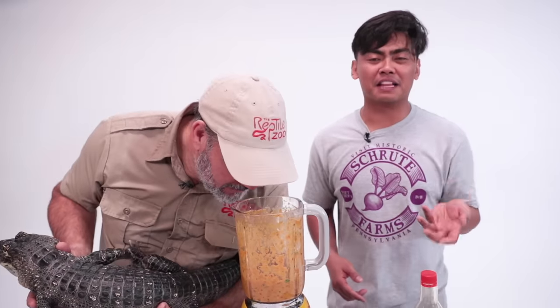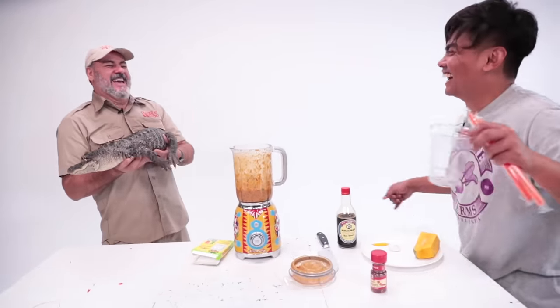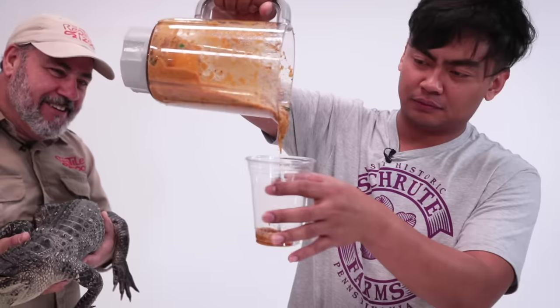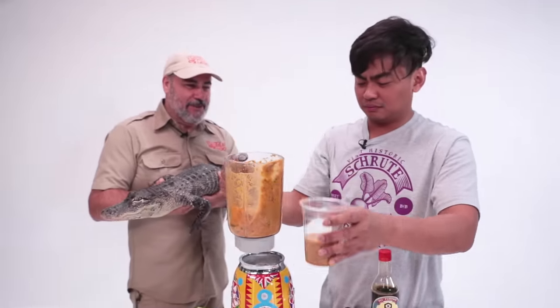Oh, it doesn't look bad. This is something I can actually smell without gagging. Oh, I can smell the papaya screaming through. There's no papaya. The mango. No papaya. The mango. Dog food making you crazy, Jayhan. That's not bad. This looks pretty good. I think that soy sauce blew the whole thing.